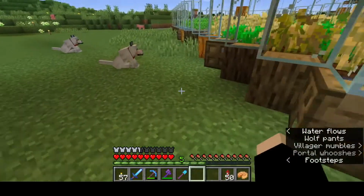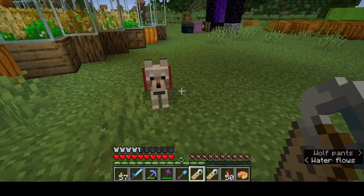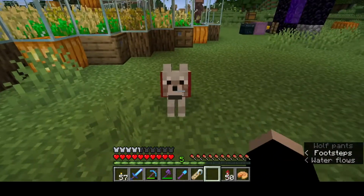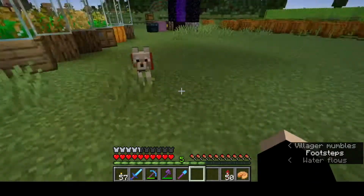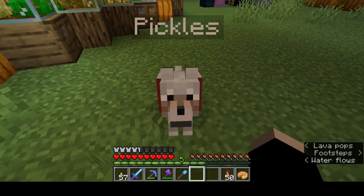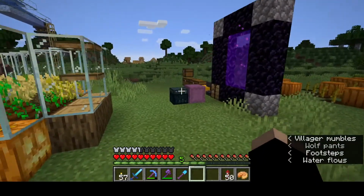Go. That's the name tags done, and we come over to our two dogs, and here's our two dogs, and here is King and Pickles. We have King Pickles. There you go, boys. Now you've got names. Happy days. Alright, that's that sorted out.